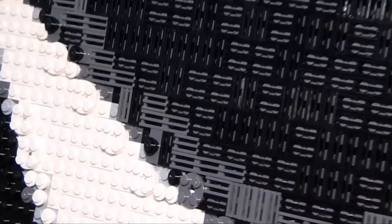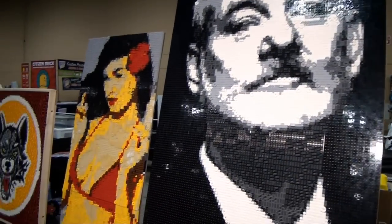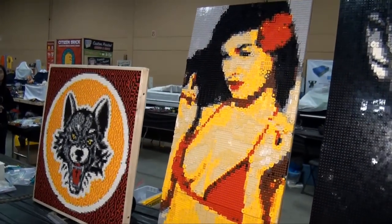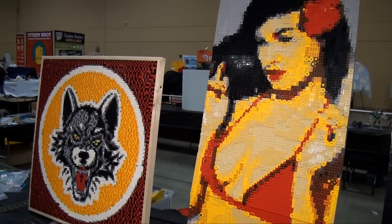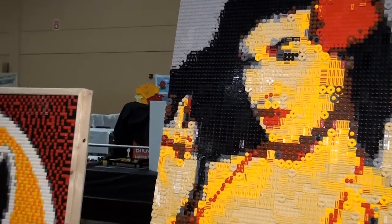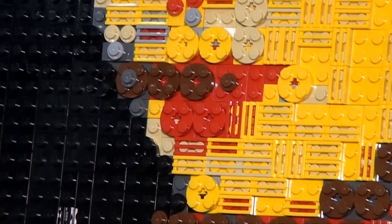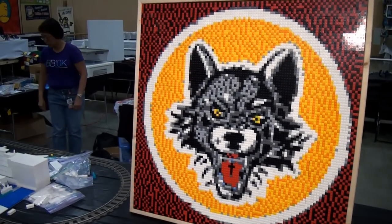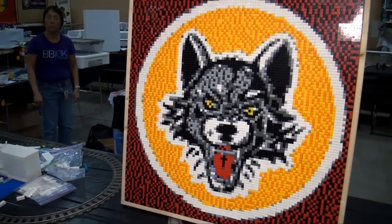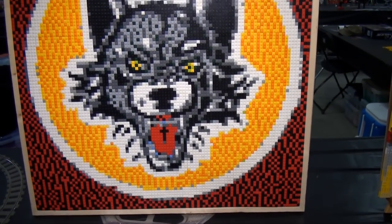So overall, pretty great. Moving on down, the most interesting mosaic in the world. And once again, using the same subtle variations of color and form, and using the round 2x2 plates to overlay onto another color to add that visual interest. Really just a wonderful mosaic all in all. And then this one here, I think this is the wolf logo for something. Apologies for our ignorance on this one. It is a very cool mosaic there as well.